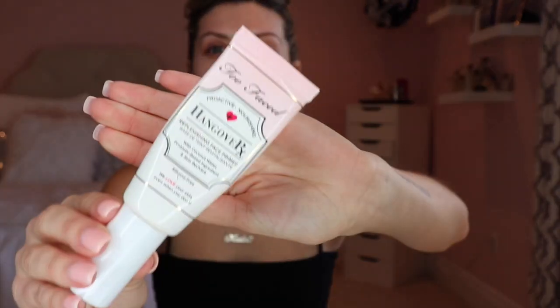So for primer, I'm going to be using the Too Faced Hangover Primer. This stuff works great. It lasts all day, especially for an everyday look. If you're going to school or work, wherever you're going, you do want something that's obviously going to last all day. So this primer I really feel helps with the duration of my foundation. I'm going to put a little bit of a pump and just work this all over my face and work it into the skin. I just do a little bit down my neck.